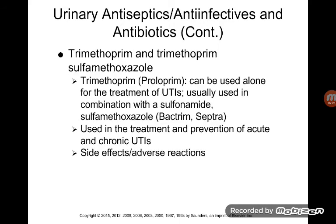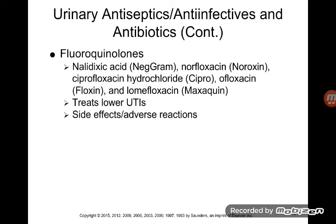Then we look at trimethoprim and trimethoprim sulfamethoxazole or Bactrim, Septra. They're used in treatment and prevention of acute and chronic UTIs. The fluoroquinolones, like Cipro or Noroxin, Floxin, these treat the lower UTIs. They do have the side effects and adverse reactions, including Achilles tendon rupture or tendinitis.